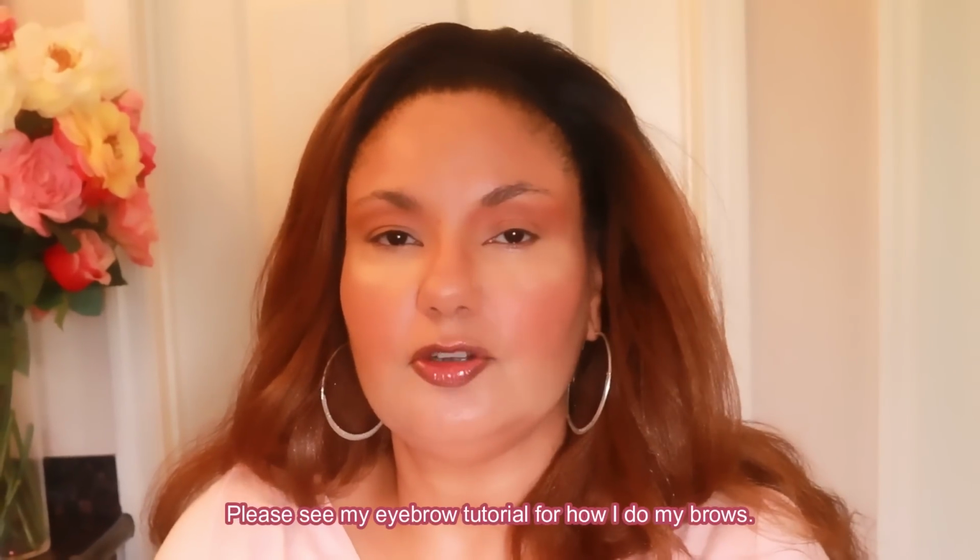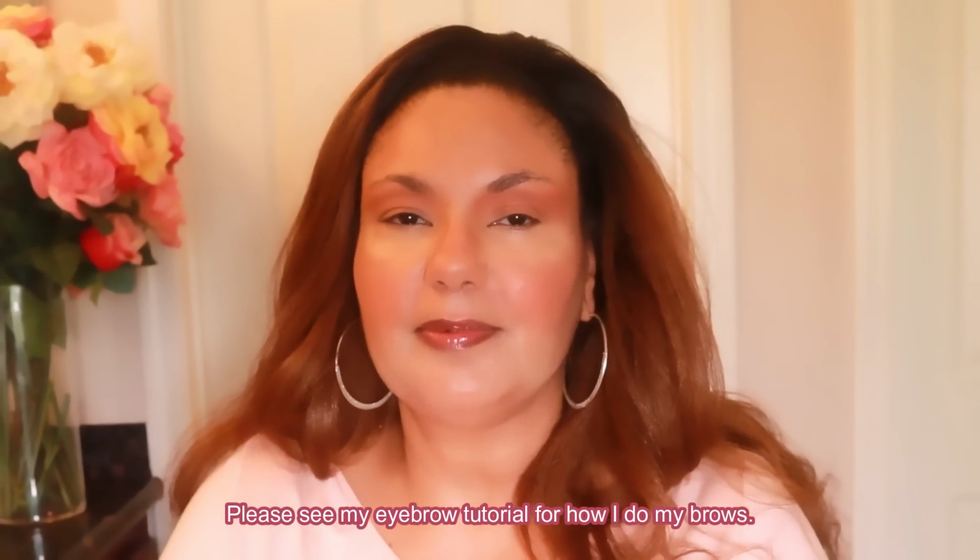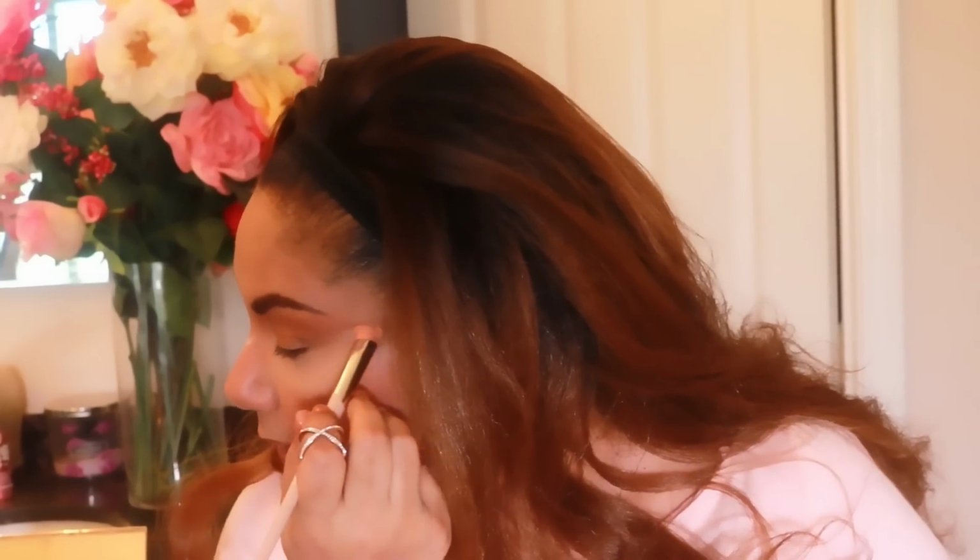Before I forget, I want to do my waterline, and I'm going to do that and my eyebrows off camera. I'll be right back. So now with the concealer brush, we're going to define our eyeshadow, our blush on our eyes.